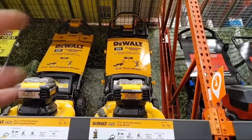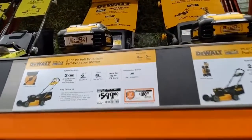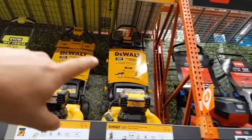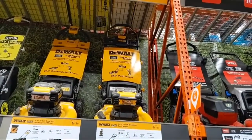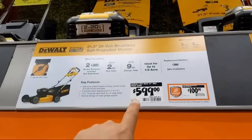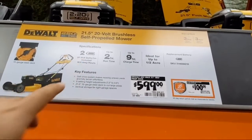Now, I've not used it. I don't know what kind of cut quality it gives you. It is a push. It's not self-propelled. If you wanted self-propelled, it would be an additional $100. But think about it. That's a lot of value. Here's the deal. Even at $599, this is coming with those 2 10-amp-hour batteries.